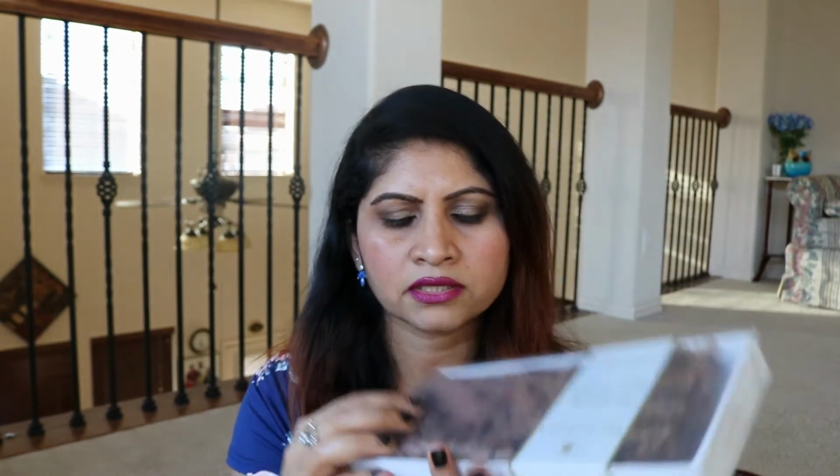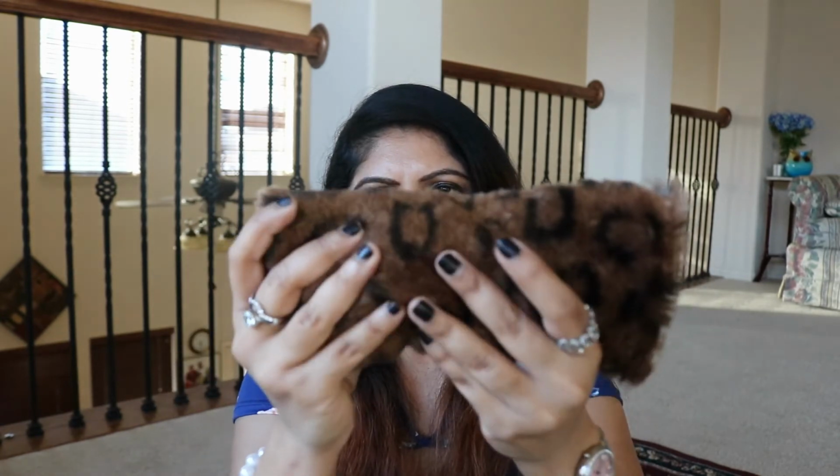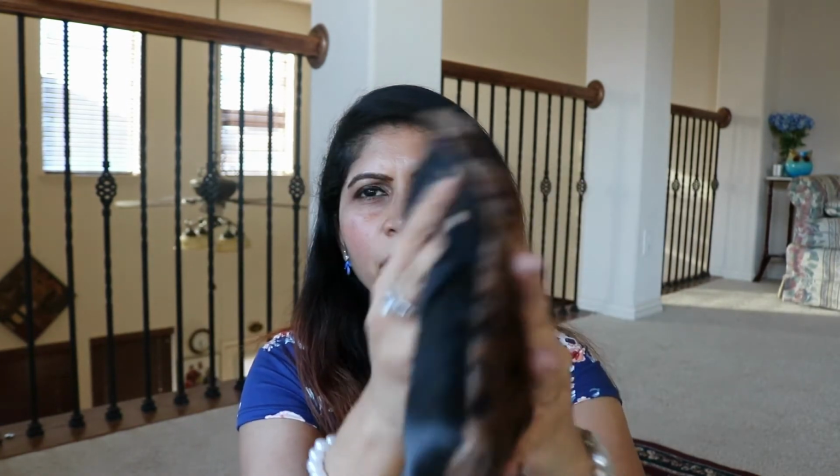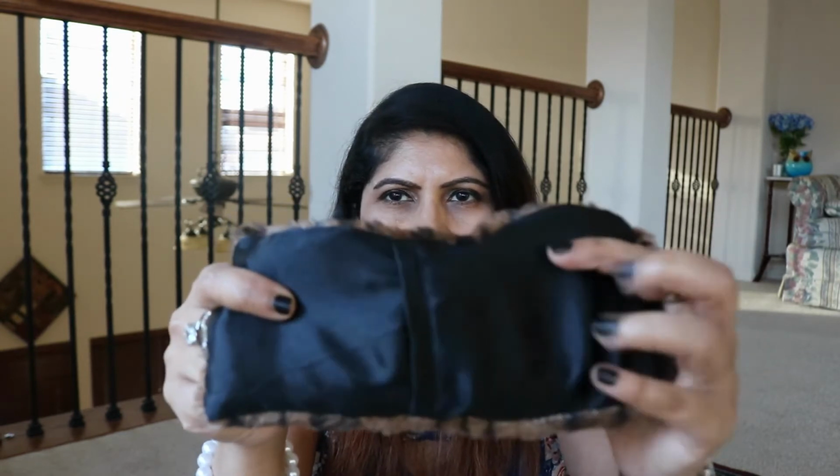I didn't like that furry stuff on the top. So this is how it looks, and I opened it. I don't like how the fur is falling off, but I probably should wash it and then try to use it. But the eye side, where you actually put it on your eyes, is pretty plain, so that's fine.